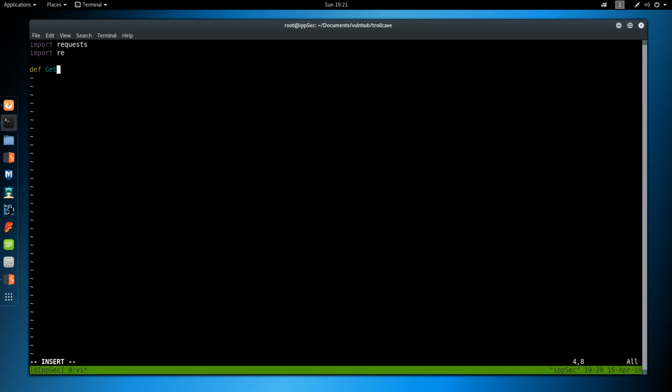And we'll do def get_user_by_id to create the function. response is equal to requests.get the IP address of Trollcave, which is 172.16.10.133. We want to get /users/ and then plus the ID. And then .text.strip. And if we do a username is equal to re.search, there's going to be a regular expression on the response, and we'll get the first match.